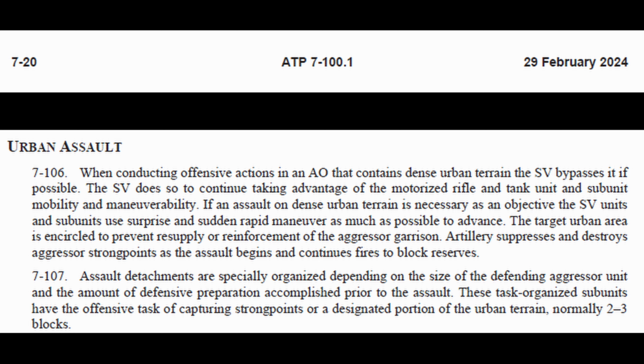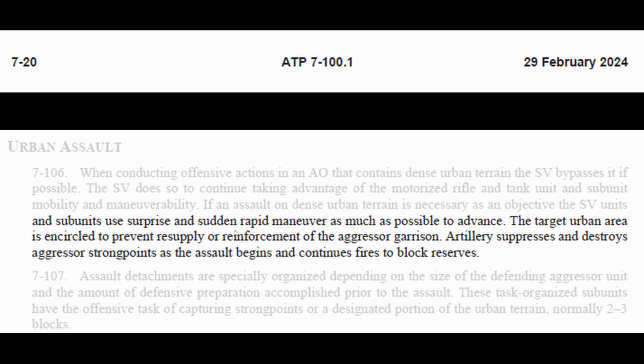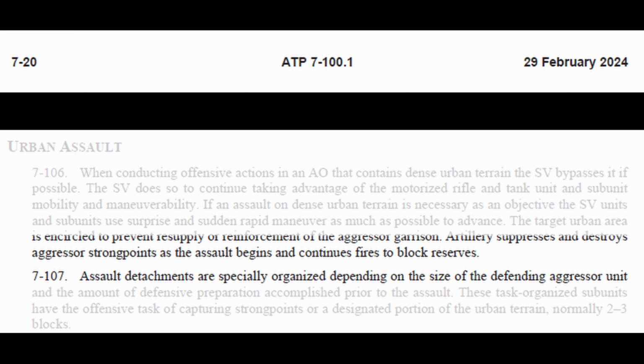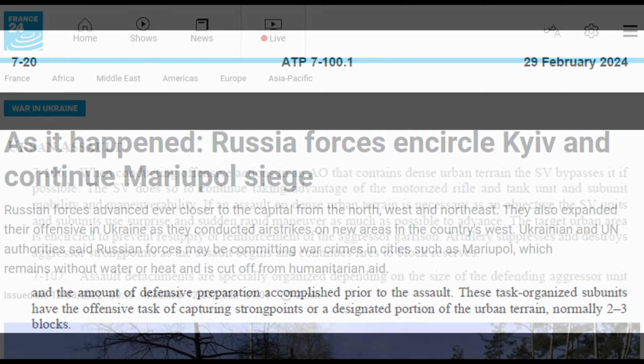This is from a U.S. military manual on current Russian doctrine from February of 2024, where it states that when conducting offensive actions in an area of operation that contains dense urban terrain, the SV, that's the Russian army, bypasses it if possible. Instead, they use surprise and maneuver in order to ensure that the target area is encircled to prevent resupply or reinforcement of the aggressor garrison. And as a bonus point, it then states that Russian doctrinal frontage for a company in an urban area is 2 to 3 blocks, which works out to between 700 meters and a kilometer per battalion, showing that if anything, I'd underestimated the amount of forces Russia needed to have committed had they planned an urban battle around Kyiv.